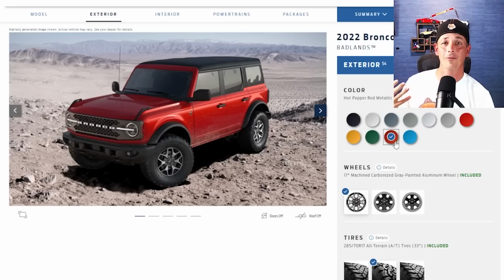And I think people would have... It's weird how the name of colors can sometimes affect what you think of the vehicle.